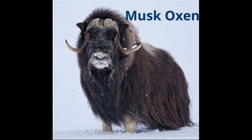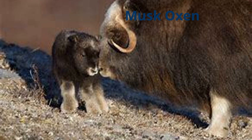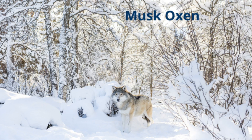The third animal I learned who lives in the tundra is the musk oxen. Musk oxen survival needs are food and shelter. The strength they have is when the ground is fully covered with snow, musk oxen can dig under the snow to find grass to eat. A weakness they have is wolves try to eat their young.